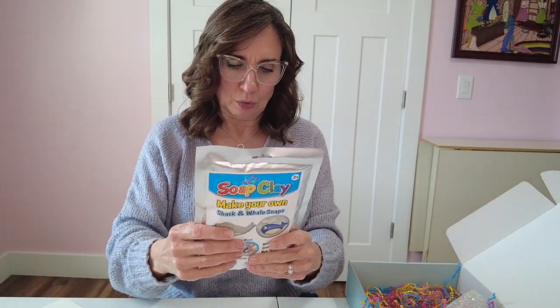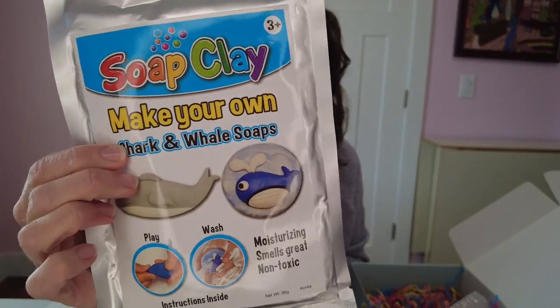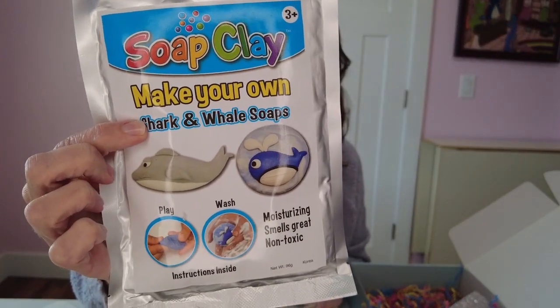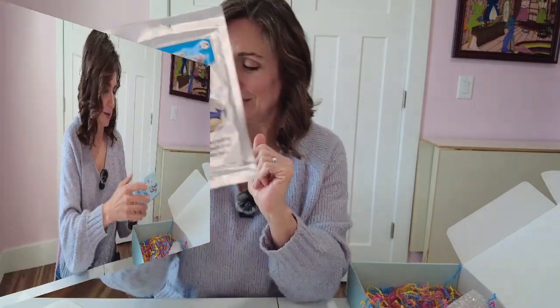I'm wondering when I open this if it's going to dry it out, so I'm kind of hesitant to do so, because I want to let BJ play with this, and he's only here every other weekend, although we will get him for dinner tomorrow night. But I want to let him get into this first, but this looks like a really fun activity too.